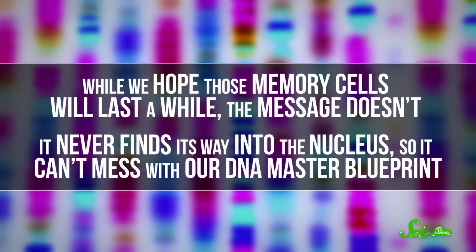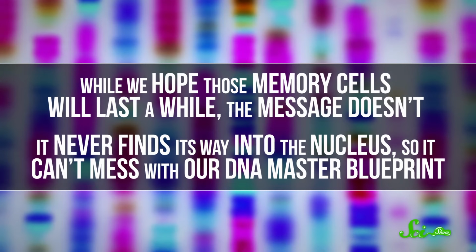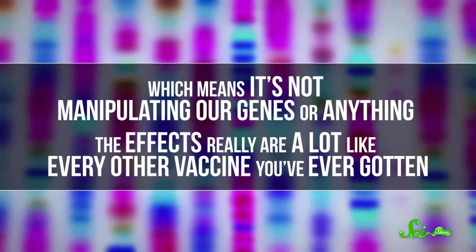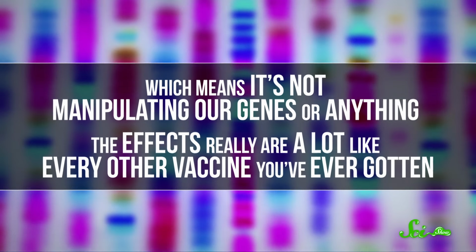But while we hope those memory cells will last a while, the message doesn't. It never finds its way into the nucleus, so it can't mess with our DNA master blueprint, which means it's not manipulating our genes or anything. The effects really are a lot like every other vaccine you've ever gotten. These mRNA vaccines were designed pretty quickly in response to the pandemic, but that doesn't mean they came out of the blue. In fact, scientists have known about the potential of mRNA vaccines for decades, but it's taken years of testing and tweaking to get the technology right.